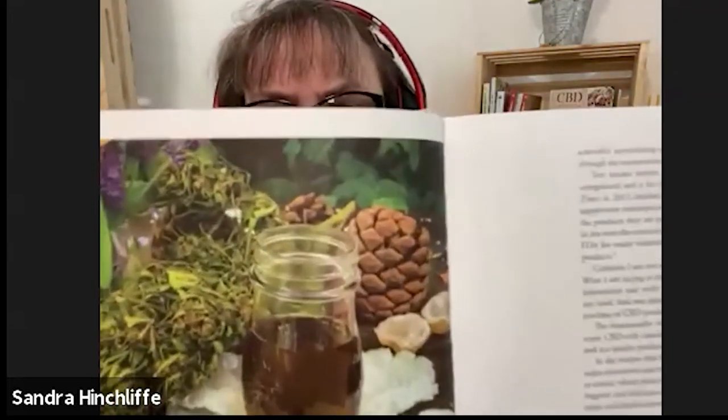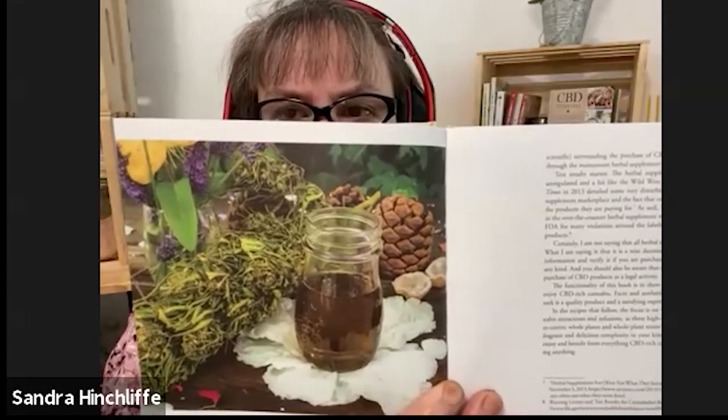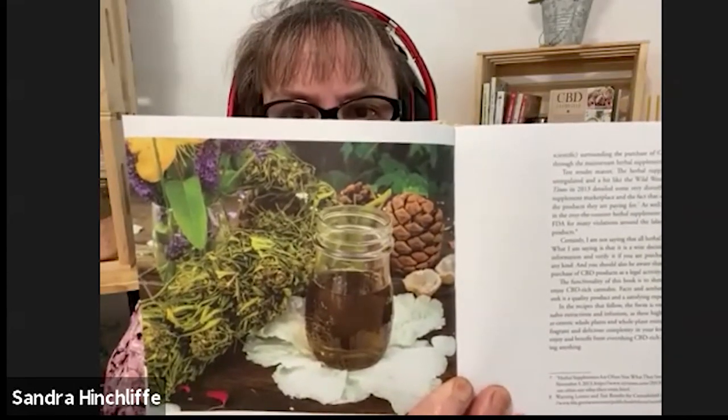So back to it: first you get your plant or flower. You get your plant material, which can be a cannabis flower or a hemp flower, which is cannabis, but higher in CBD and much lower in THC. Now, what do you do? You've got flower. What next? Okay, this is a picture of a CBD flower and some homemade CBD oil. What do you use to do the extraction?